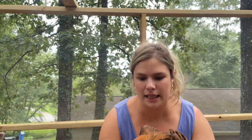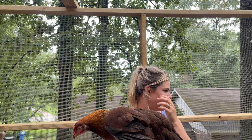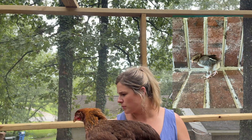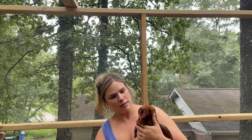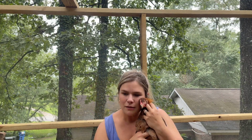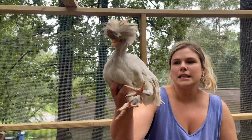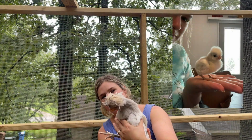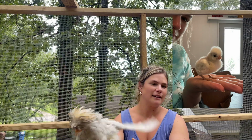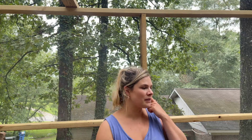So with that being said, here's another Welsummer. They look nearly identical. The only thing I can tell apart is their combs are slightly different. This one's slightly more developed than the other one. This is my Splash Polish. She looks like a he when she gets her head wet, but she is a she. Her name is Rasputin, even though it's a boy name. It is what it is.